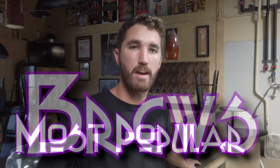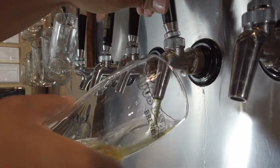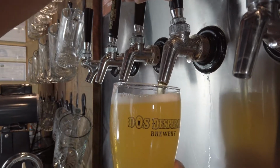Here's our German-style lager, Lager Magnifico. It's a traditional Helles-style lager with Saaz and Millennium hops. 4.7%. It is bright, refreshing, crisp, perfect for a summer beer.